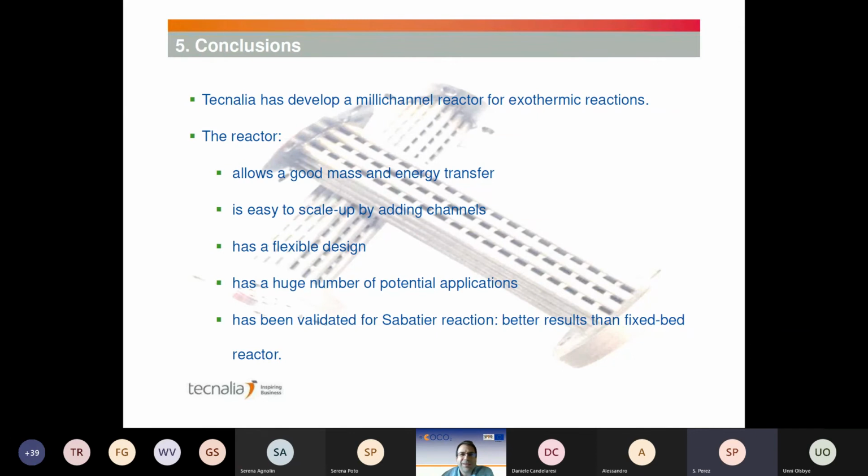It's a question about the pressure in our millichannel reactor. We have tested the reactor between 15 and 30 bar of pressure. Very good. Catalyst stability in the mentioned test? Catalyst stability was very nice.